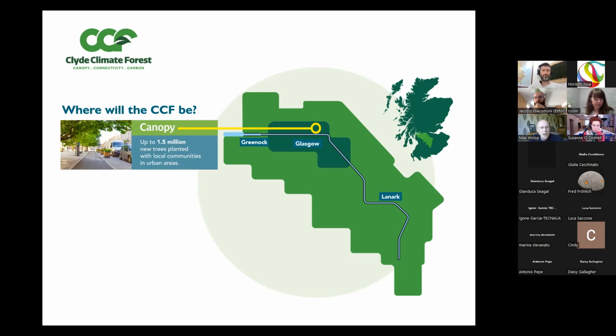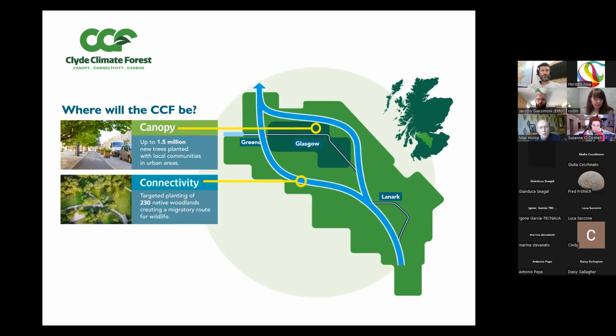We will also be looking to work with landowners to plant new native woodlands in targeted locations across the region in order to create this migratory corridor for wildlife. As the climate changes, species are having to migrate north, and we need to give them the corridors to escape the changing climate and move into preferred areas. Otherwise, they will have a bleak future.